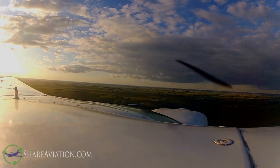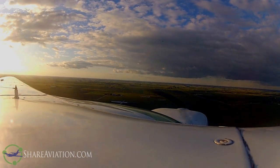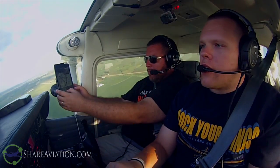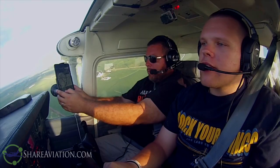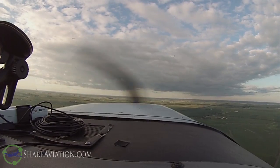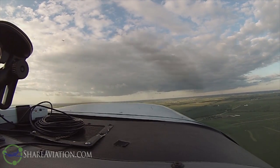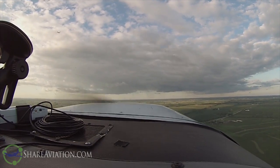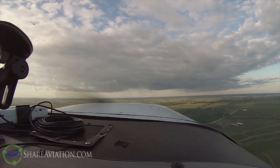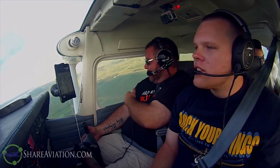Certainly the most interesting takeoff I've had in a while. Yeah. We got off the ground and our nose spun around about 25 degrees. Yeah, you can see that. We saw you crab into it pretty quick there. Yeah, it was definitely pretty interesting. And if you had to make an emergency, you'd be down on some soft stuff. I'd be worried about the exhaust setting fire to all that corn.